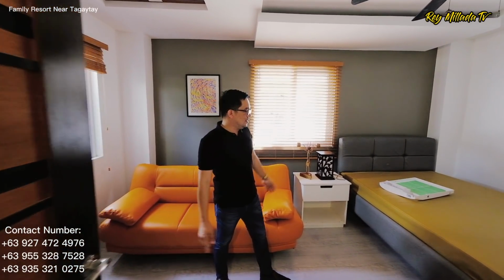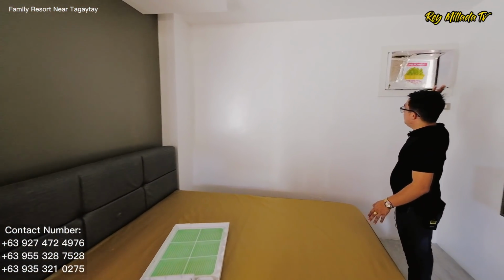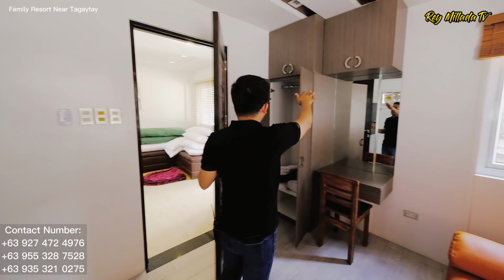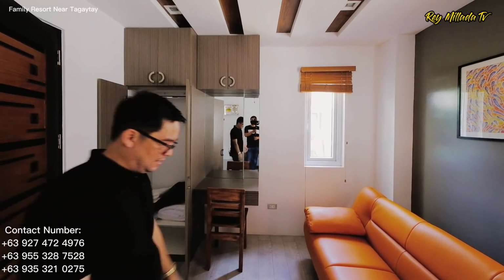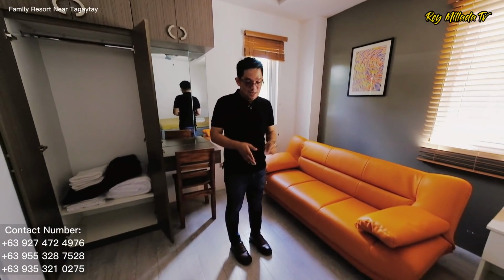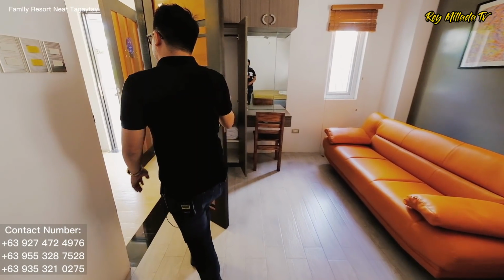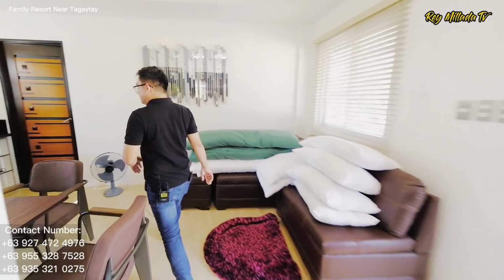Okay, nice, right? So, this room has a double-sized bed with a provision for a window-type AC and a lot of built-in and hanging cabinet with furnitures. So, yung flooring dito, naka-finish na siya. So, this one is a 10 by 60 floor tiles. Now, let us check out the second bedroom.